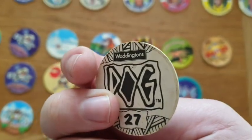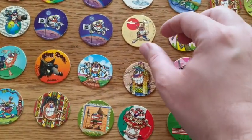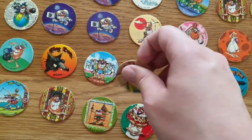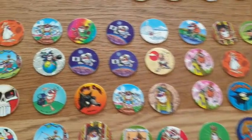Yeah, that's the normal classic Pog collection. There's also a Pog World Tour. This might be the World Tour one. Watch my hand for the... There you go. Yeah, the World Tour series. So in here, there's a mixture of football, World Tour, classic Pogs.